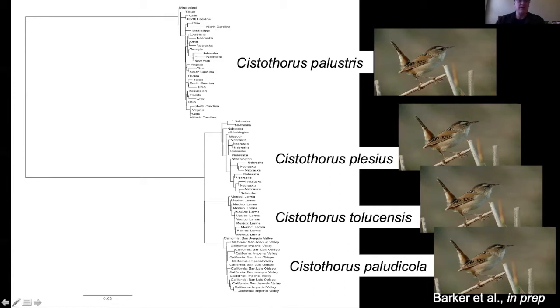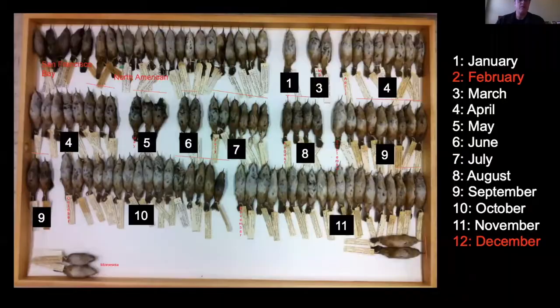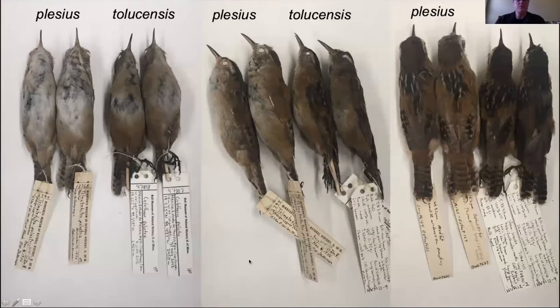However, toluscensis, the endemic Mexican form, is quite distinctive in its underbody coloration. That's shown here, where we have 2 plesius and 2 toluscensis individuals from the same central Mexican marshes. The most distinctive character is the underbelly and crissum coloration, shown here, which are much darker in toluscensis than in plesius. You can see there's also some differences in back color for these individuals. I should have noted that these birds were from the same marshes. These are birds we collected in 2012, from some of the same marshes.